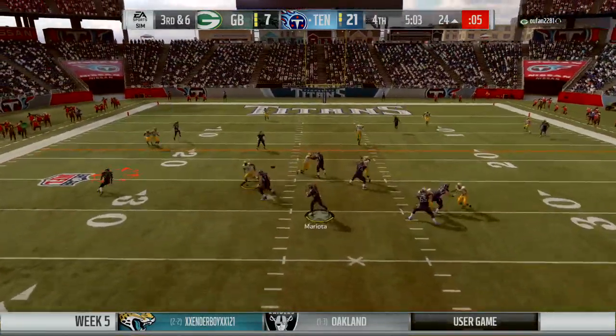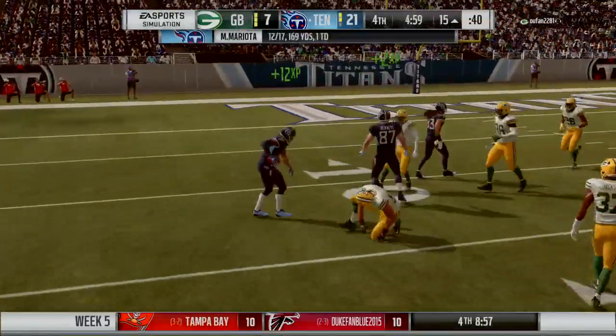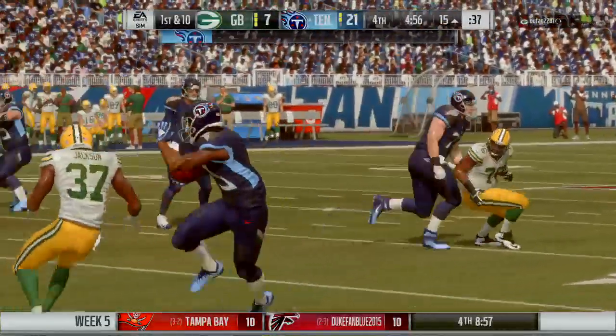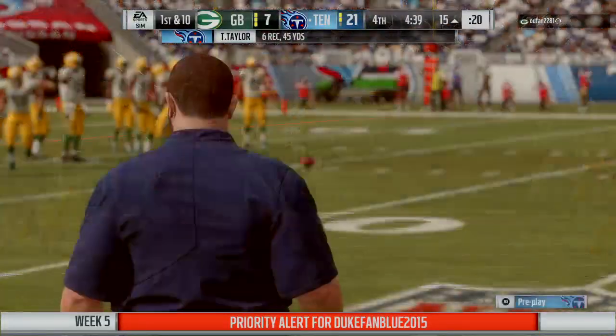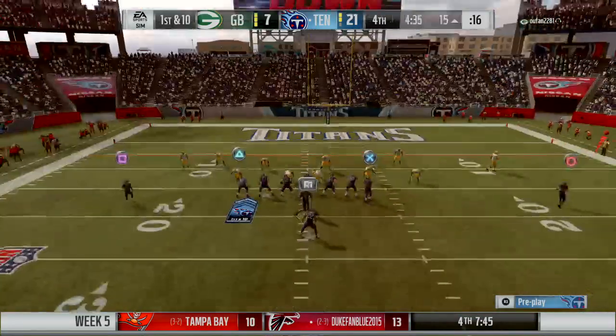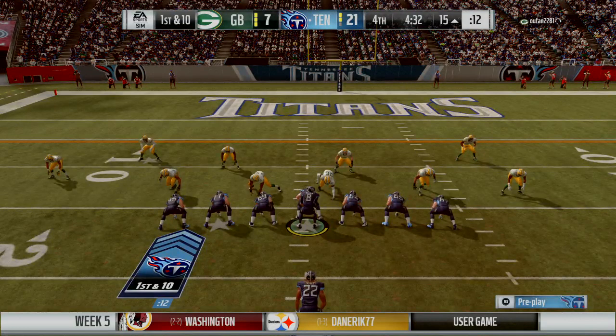From the shotgun, it's Mariota. Throwing for his running back, and he's got him, complete. Well, he's taken down, but not before picking up the first, thanks to a flashy little spin move. It's an 8-yard pickup and leads to a new set of downs. Mariota now perfect since the second half started, 7 of 7. It's 1st and 10.